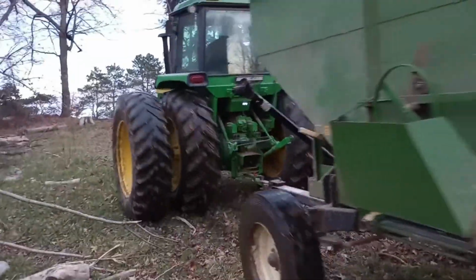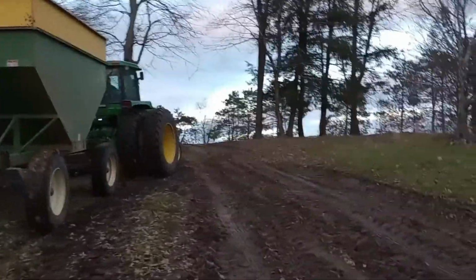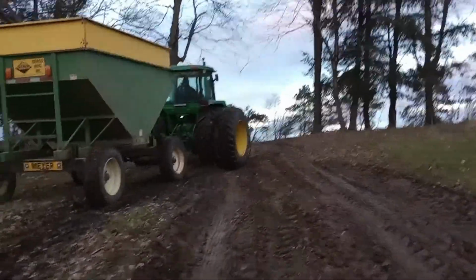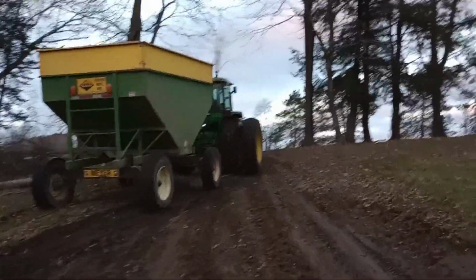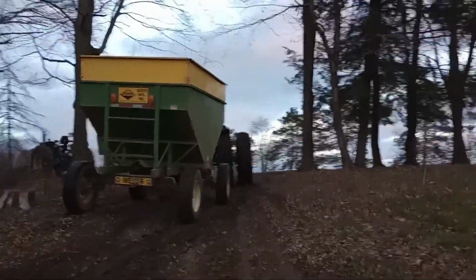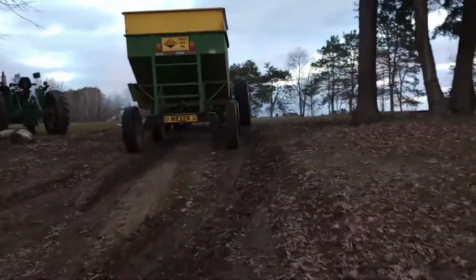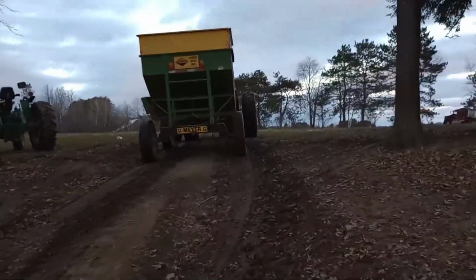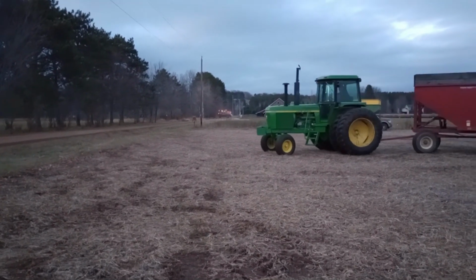Hopefully we make it. We're spinning, but we're making it. But it really dries out right up there on the top. You know, it's almost amazing what happens when you find the diff lock lever. Combine's done. We got 3 gravity boxes left to unload.